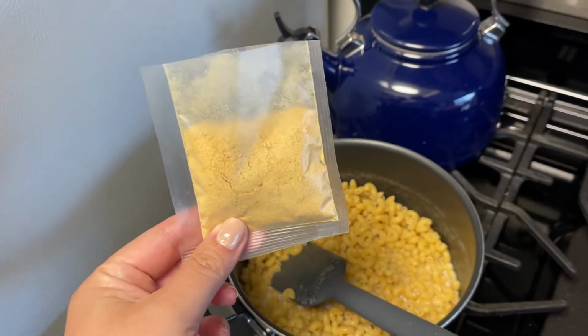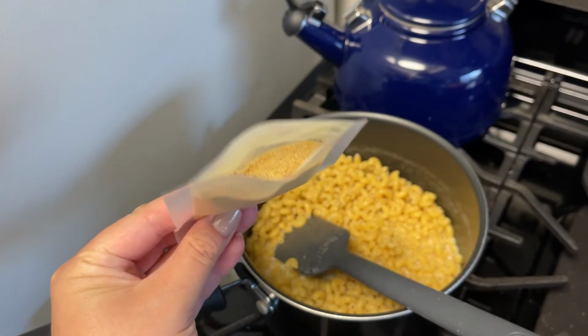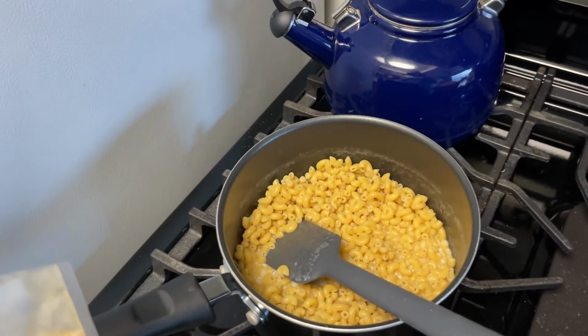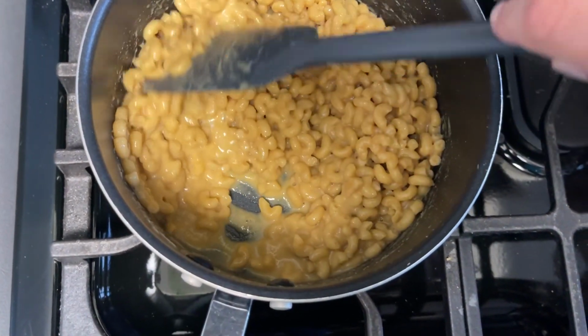Okay, I just smelled this cheese powder. I don't have the highest of hopes, so let's see how it tastes once we add it in. It's not terrible. I did add some salt into it. I think that helped because it definitely tastes better than it smelled before.